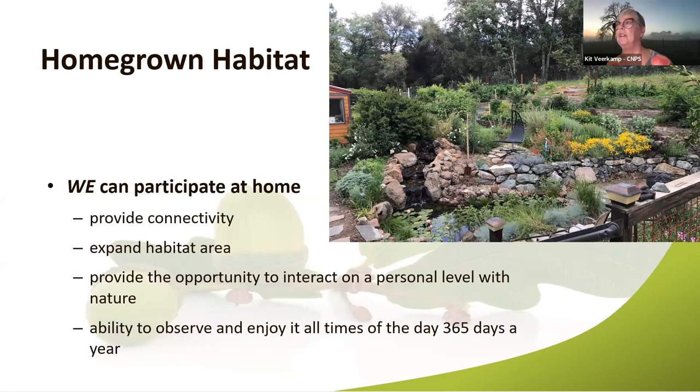This is a picture of my yard, and I've shown some pictures of the changes in it. For the most part, what you're looking at is all a native garden around my pond area. And this is all edible garden here with more native landscaping in the background. This is only a very small piece of the 5 acres that I live on. The beauty of doing this in your own yard is that it allows the opportunity to interact on a personal level with nature and to partake in it and enjoy it 365 days a year.